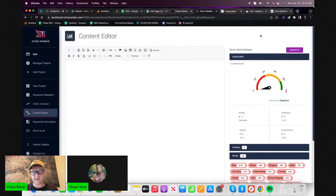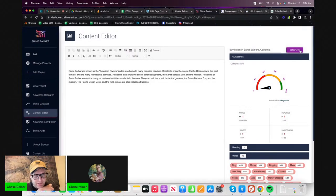So it looks like it gave us that same sort of text that we already had on the other page. So maybe we should say, buy mulch in California and see what happens. Generate. I definitely think the AI needs something. I don't know exactly what. So this just pulled directly from Santa Barbara. You see, it didn't even say anything about mulch. But I think it's because it's taking existing content.